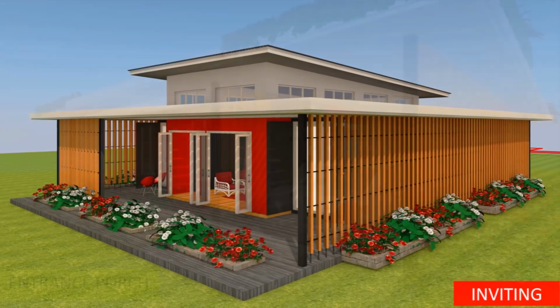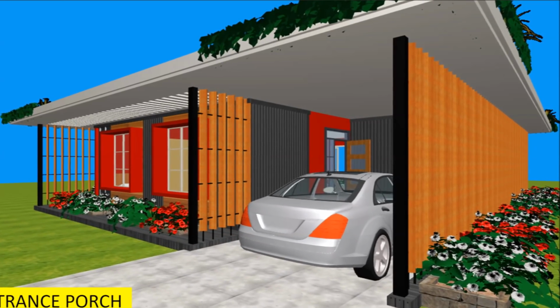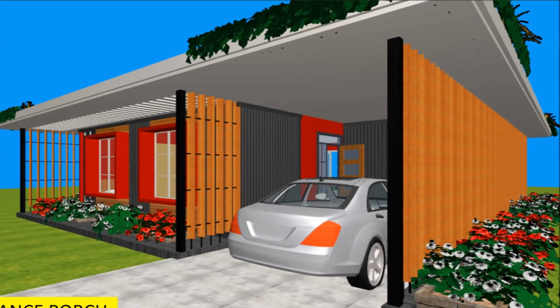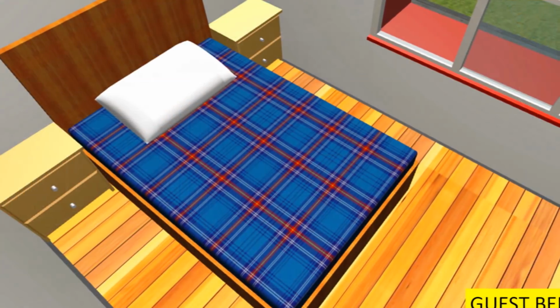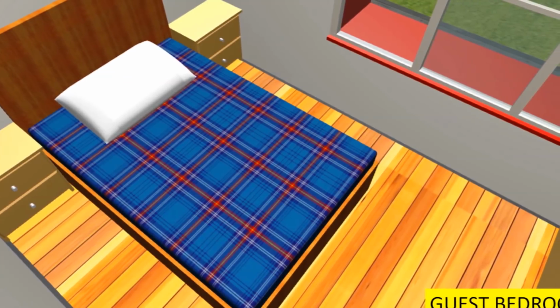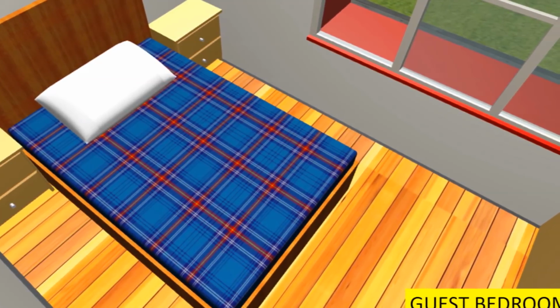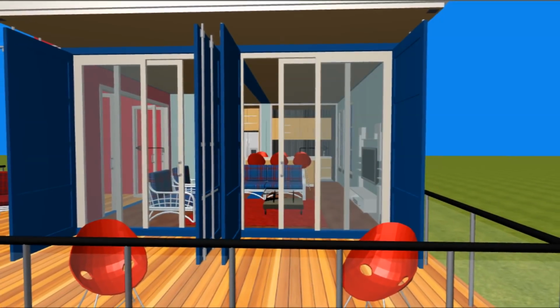Other eco-friendly materials to use in your container house to cut on costs include second-hand kitchen appliances and bathroom fittings, recycled floor finishes like timber, floor laminates, and tiles. Last but not least, recycled timber cladding for the exterior walls and ceiling.